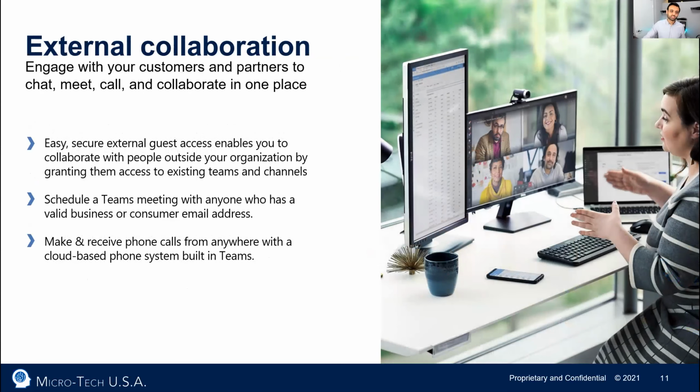We talked a little bit about external collaboration. Pretty much what you can do here is take outside parties, add them to an invite on your Teams meeting, and send that out. That's one option, which is the more common option.